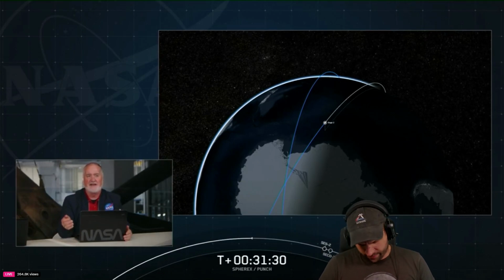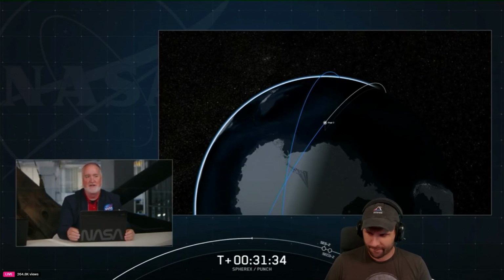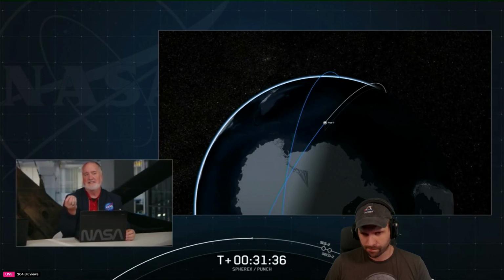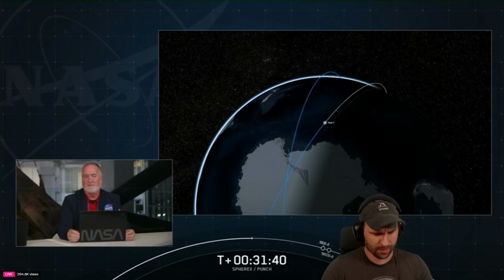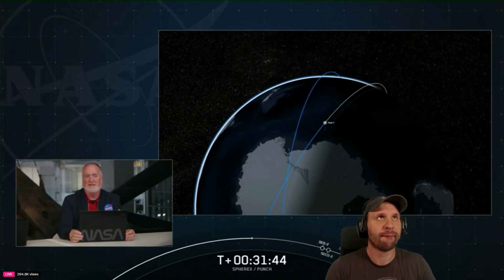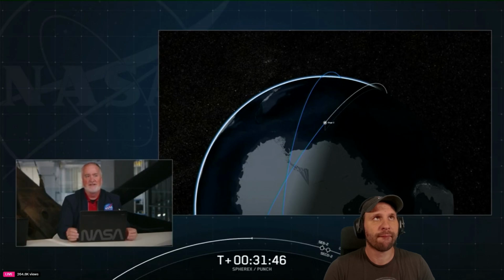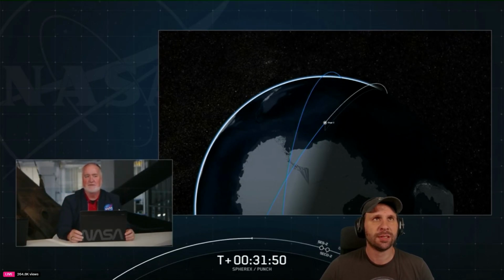It means that the lighting conditions are consistent for observations, which is important to SPHEREx and Punch. For SPHEREx, that provides a consistent illumination condition, reducing background noise from the varying sun angles. And for Punch, it keeps them in a fixed sun-Earth viewing geometry, crucial for tracking the solar wind's continuous evolution. In short, this orbit allows both missions to maximize their scientific observations with minimal interference from the Earth's shadow.